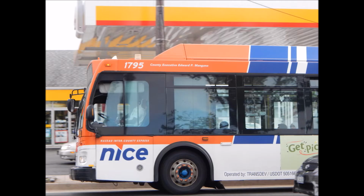I don't understand why Nice is doing this. Nice needs to just step down and have the MTA take over. And recently I heard that Mangano got arrested for corruption, and I hope that Nice Bus is actually one of those corruptions that he's being charged of. Seriously, I can't take this no more. I bet people who can't afford cars can't take it no more. And I bet even the bus drivers themselves can't take it no more.